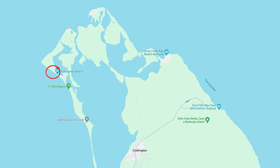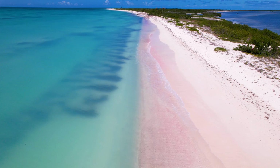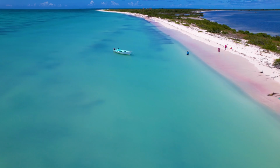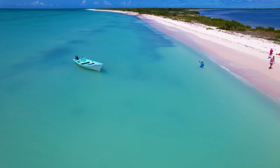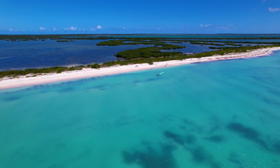Then we headed next to Pink Sand Beach, and oh my god, this is my favorite beach in the entire island. I was so mesmerized by the pinkish sand and the milky blue waters and the waves crashing gently onto the sand. We had the beach all to ourselves, and it was absolutely a wonderful experience. I just could not take my eyes off the water.